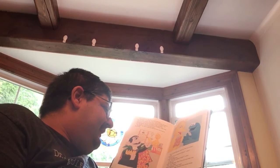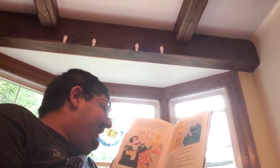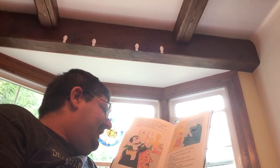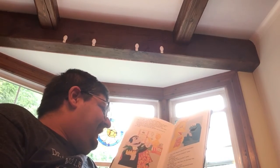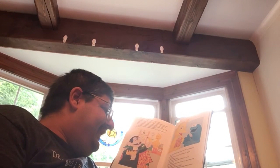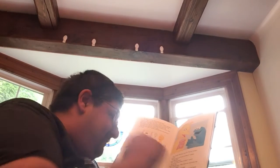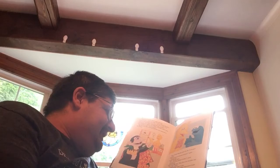Then Cookie Monster came by. He was hungry as usual. "You have 6 heads of lettuce?" asked Cookie Monster. "No," said Big Bird. "You have 6 stalks of celery?" asked Cookie Monster. "No," said Big Bird, "but I do have 6 chocolate chip peanut butter cookies." "Cowabunga!" cried Cookie. Big Bird sold the 6 chocolate chip peanut butter cookies to Cookie Monster.